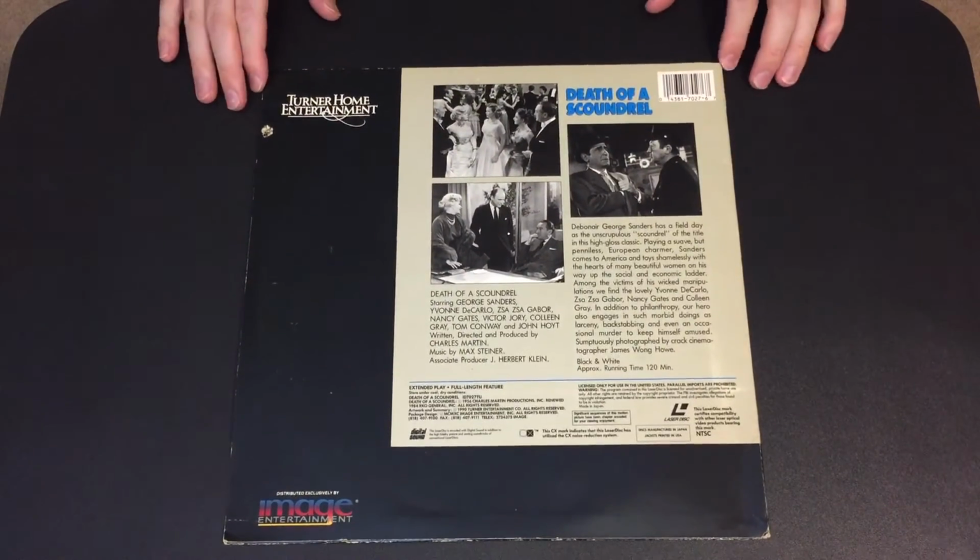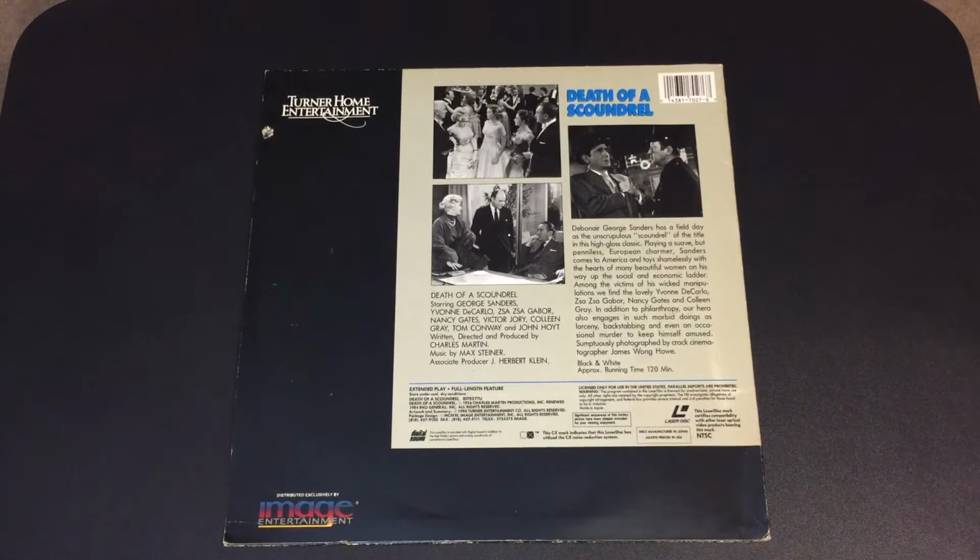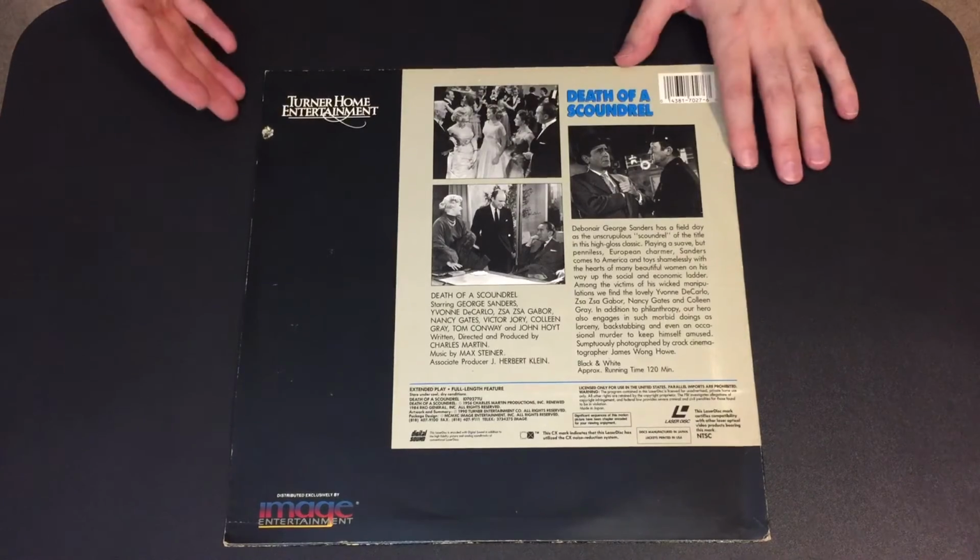I guess these all sat on a lot of shelves in stores for a while because people were like, what the heck is this? I've never heard of this. But anyway, this should be a nice, fun watch, so I don't have to catch it on TCM at like 2 o'clock in the morning or whenever it would air. But anyway, one step closer in RKO completion.